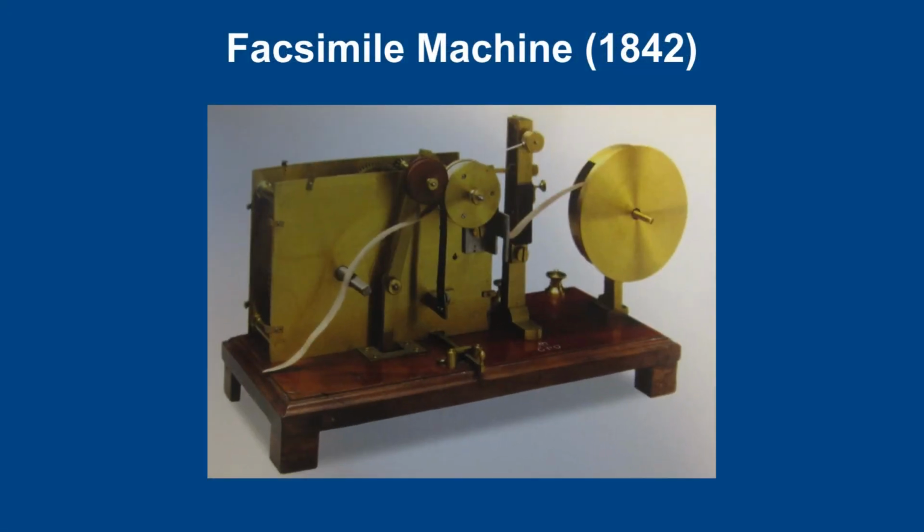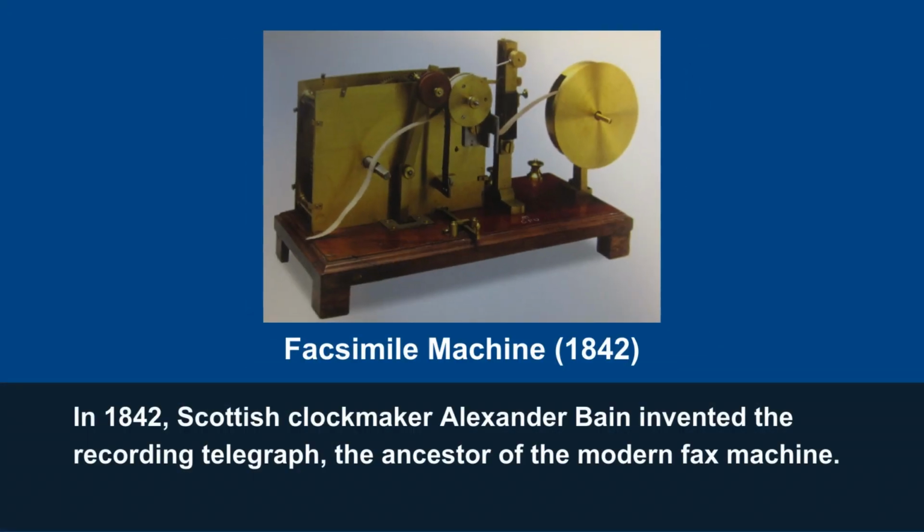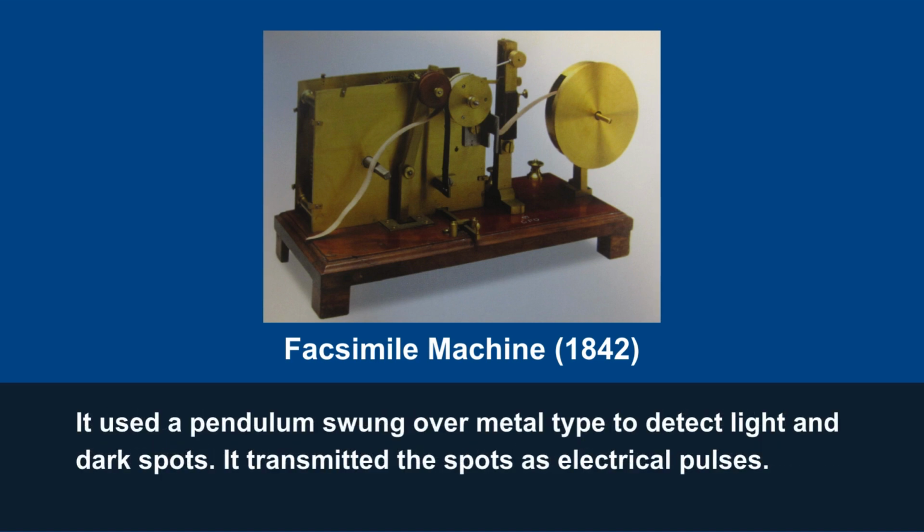Facsimile machine, 1842. In 1842, Scottish clockmaker Alexander Bain invented the recording telegraph, the ancestor of the modern fax machine. It used a pendulum swung over metal type to detect light and dark spots. It transmitted the spots as electrical pulses.